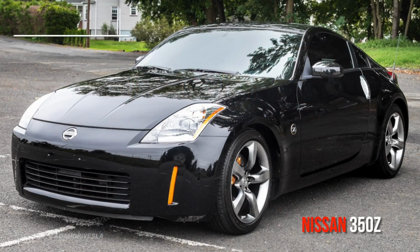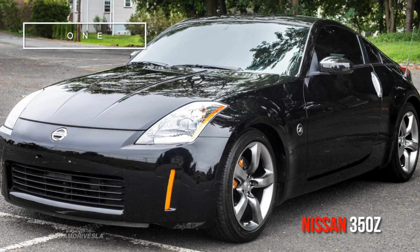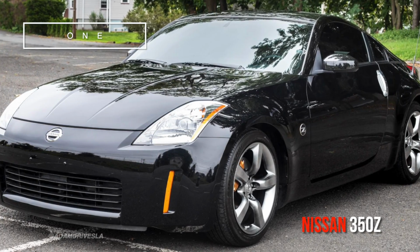With all that said, coming in at number 1 on the list, you probably expected it. Take a minute to guess. It is the Nissan 350Z. This is the coolest car you can get for under $10,000. And shockingly enough, you can even pick these up for under $7,000.